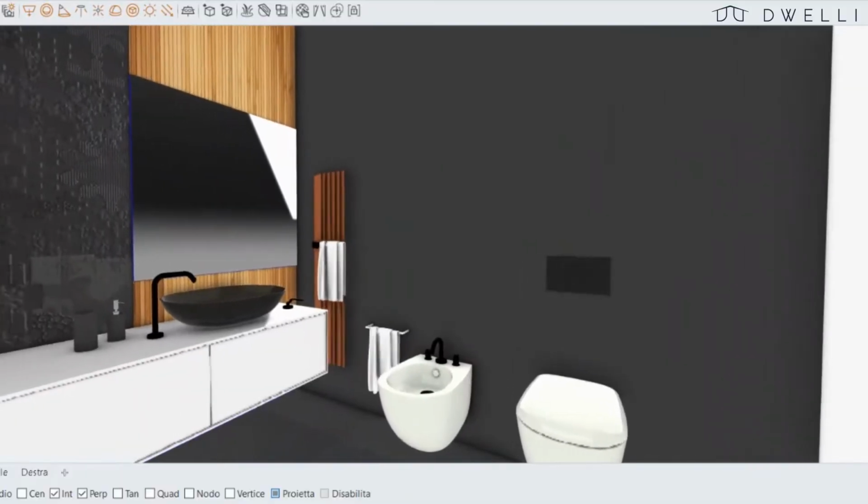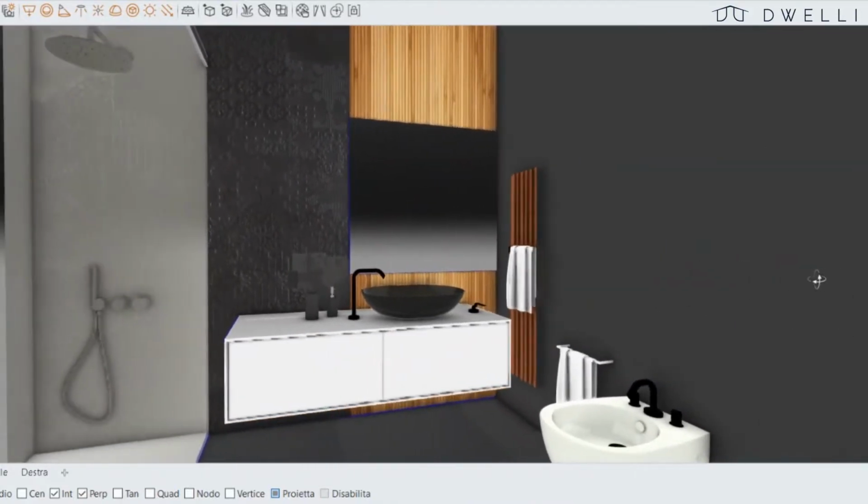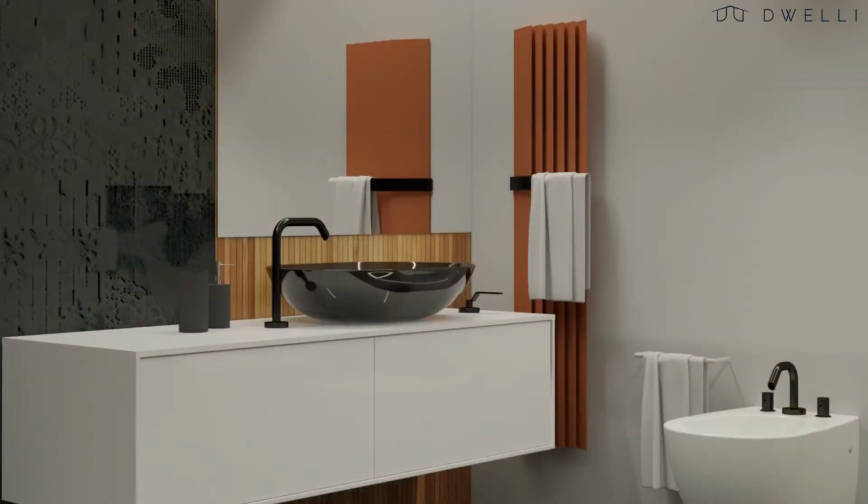I will show you a master bathroom project, perfect for an apartment in the center of the city. This 3D render, designed by me, Nunzia Gentile, interior designer of Dwelli, has been designed with the aim of creating a minimal and modern bathroom using mainly black and white.